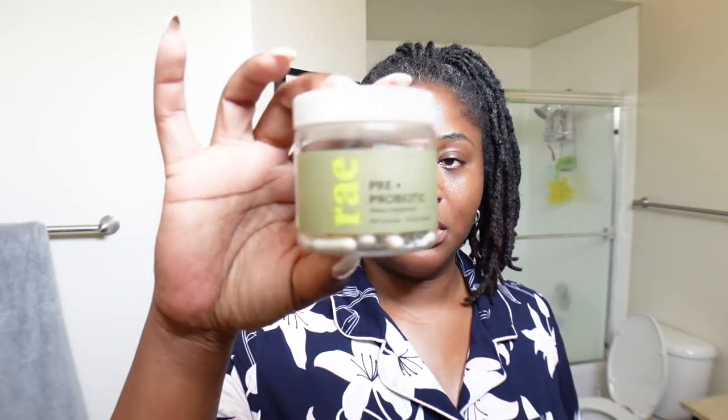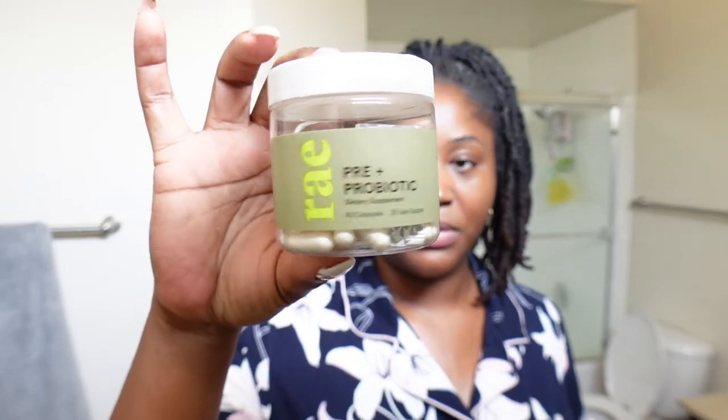So I am going to go ahead and take these now really quickly. Also show you what it looks like. They come in this little container. Very minimal packaging. They're white. They have a very, very minty scent and taste, but not in a bad way. So I'm gonna pop these two now.